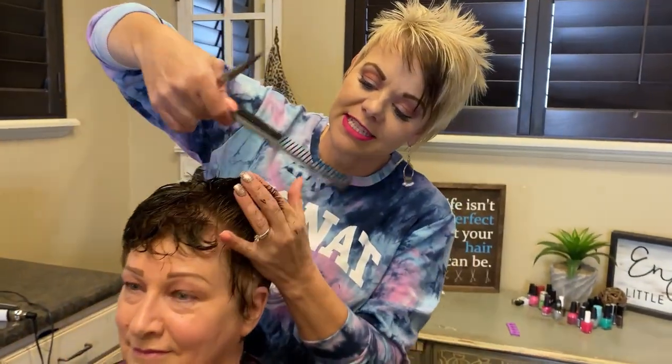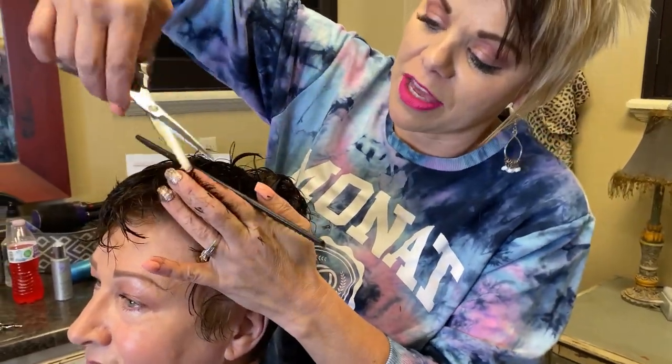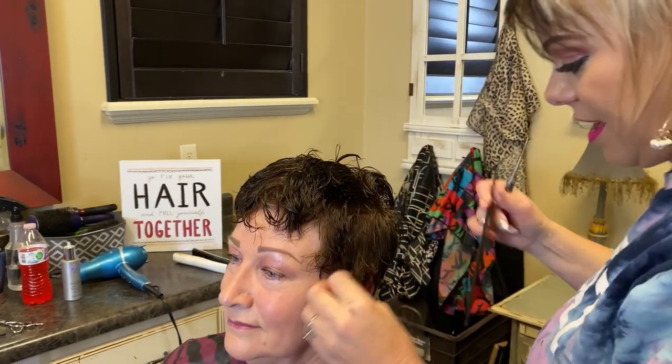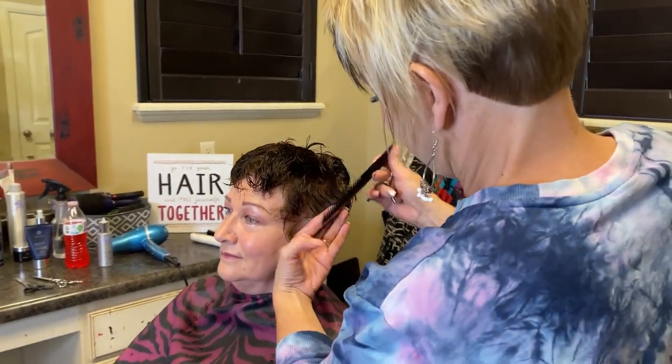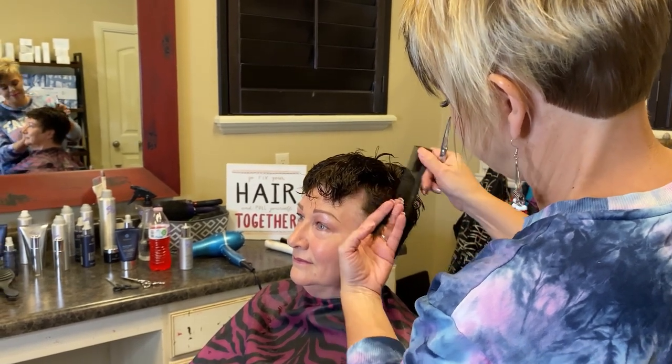Okay, so sides again, just barely trimming the sides because we want to keep that length through the side area. Okay. And then hold this out a little bit.